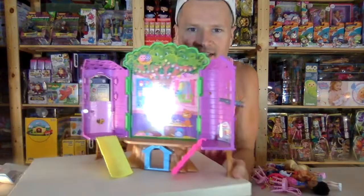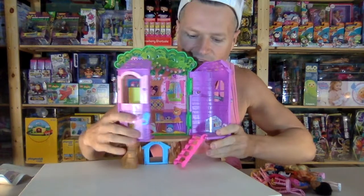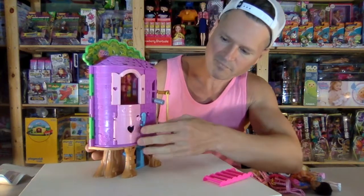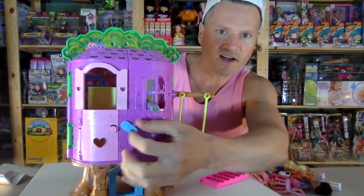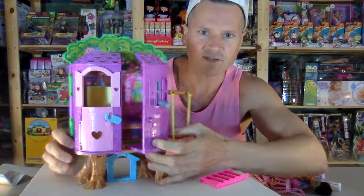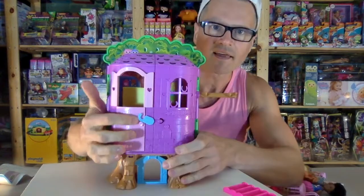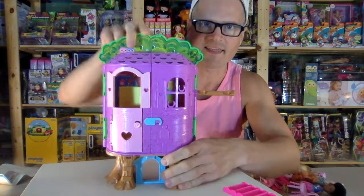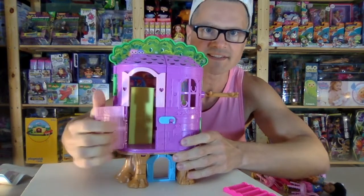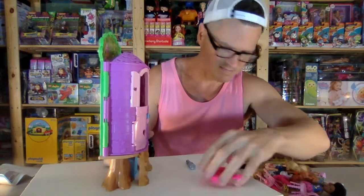Okay, it closes up. So you have to put up the slide, and then that goes in there. You have to take the ladder away. And then it's got this little hook, except you have to have it up like that. Oh, that's why they have that little thing there to hold the hook. And then you close it. The hook comes and latches onto there. Isn't that awesome? And then you have this little half door that opens. So cute there.